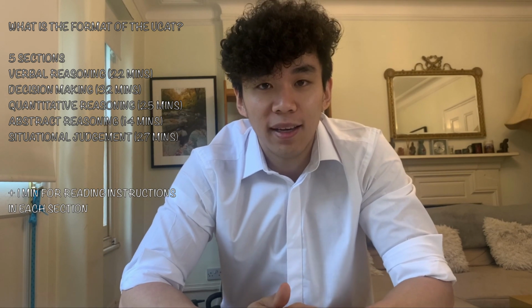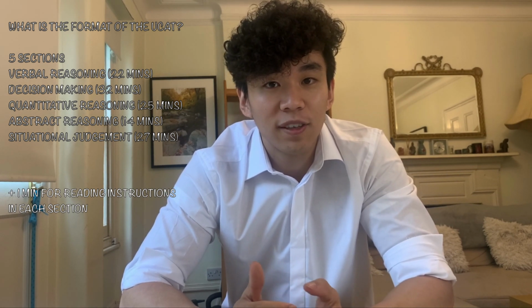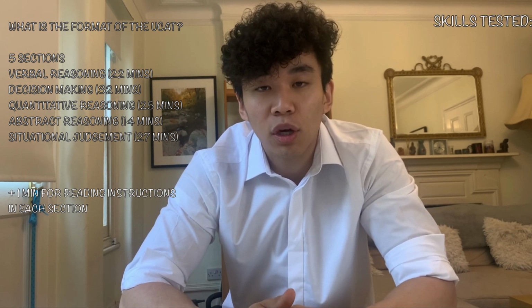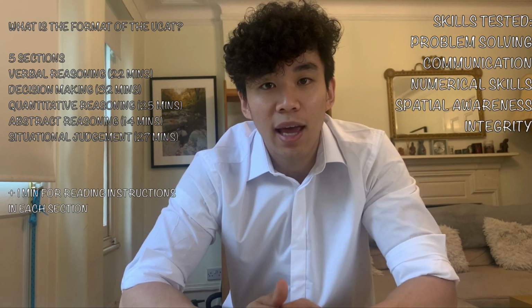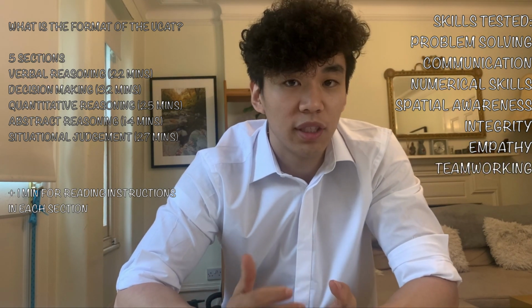As you can see from that list, the UCAT is designed to test the different skills that are expected of a doctor. This includes problem solving, communication, numerical skills, spatial awareness, integrity, empathy, and even team working. Okay, so that is a breakdown of all the different sections.